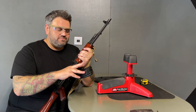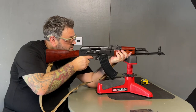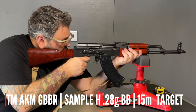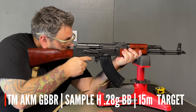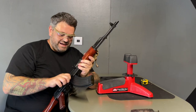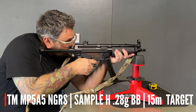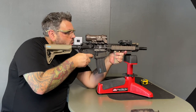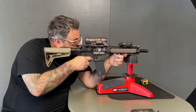A little bit janky, but I think the AK mag's probably the stiffest one out of the three mags I've been using. Let's see if I can control this beast from the east. It doesn't last long, does it? Let's fill the last BBs of the big test. Make them count. So I'm going to go for the top right corner.